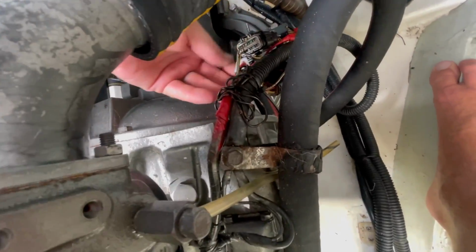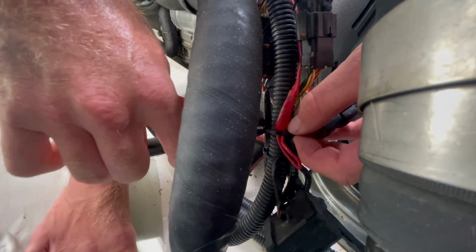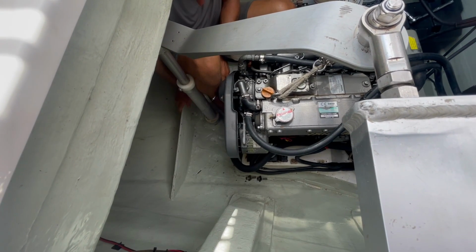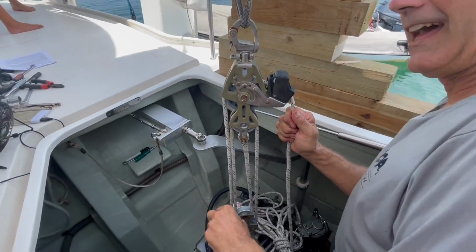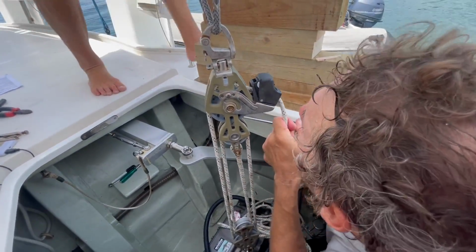Okay, this is the wiring harness before we start, so I'm going to cut these zip ties. So that's the old one. Okay, we're just taking off the faceplate, which is what I call it. I think that's a really good call. That'll get it to work. When in doubt, pound it out.